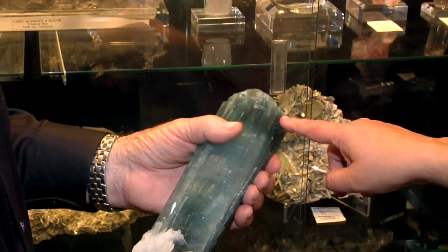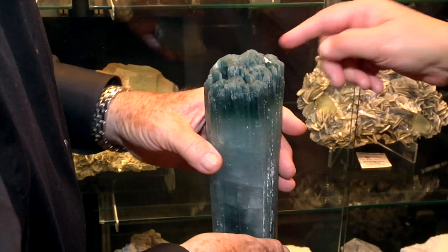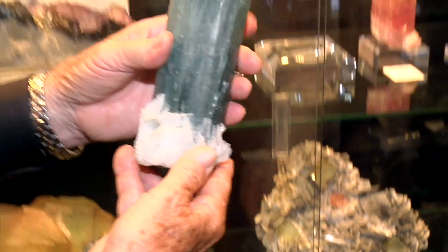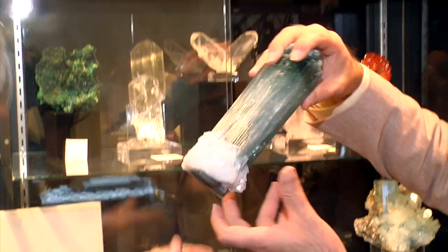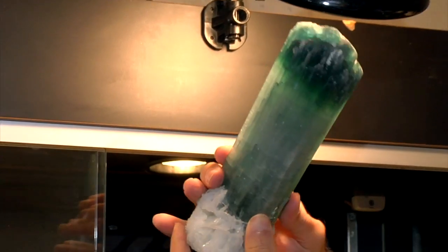And then you have the darker blue-green, and this is multi-crystal. If you see the termination. Oh yeah, very much so. And when it's backlit, it's really gorgeous, eye candy. Look at that. Are you ready for that?